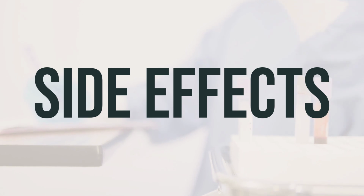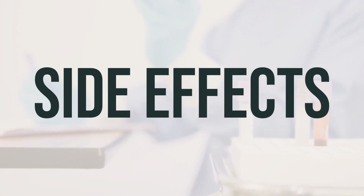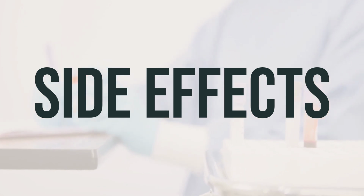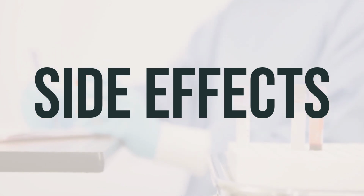This is not a complete list of possible side effects, so if you experience any other effects not listed, it's important to contact your doctor or pharmacist. As always, it's important to consult your doctor for medical advice about any side effects.